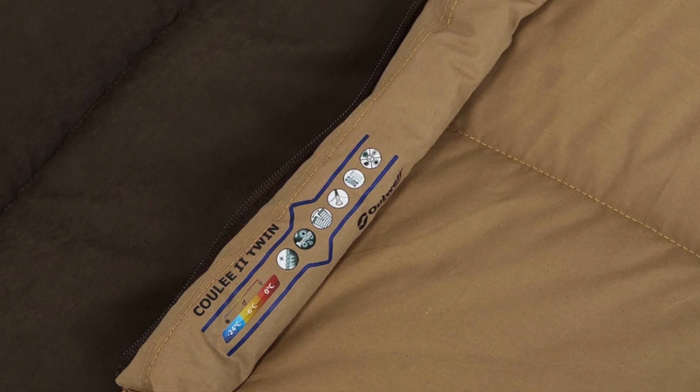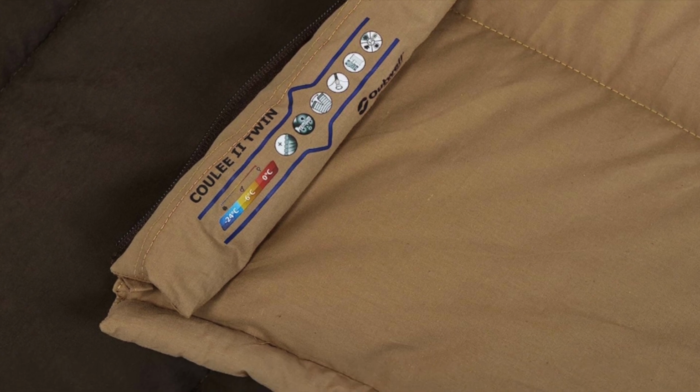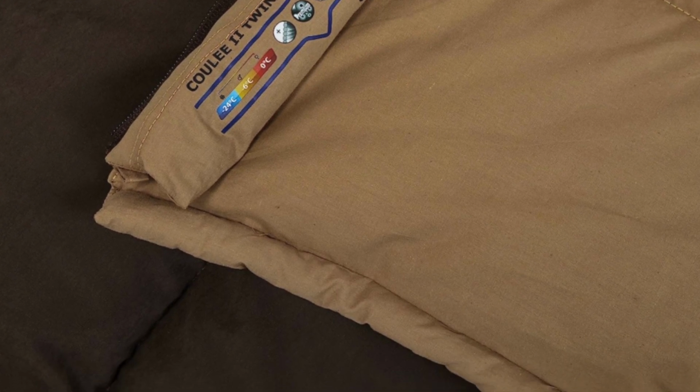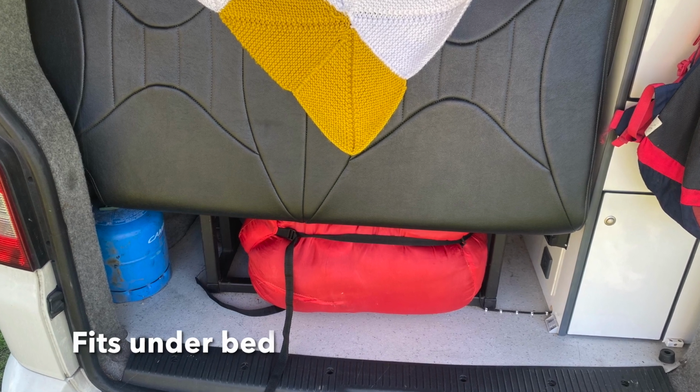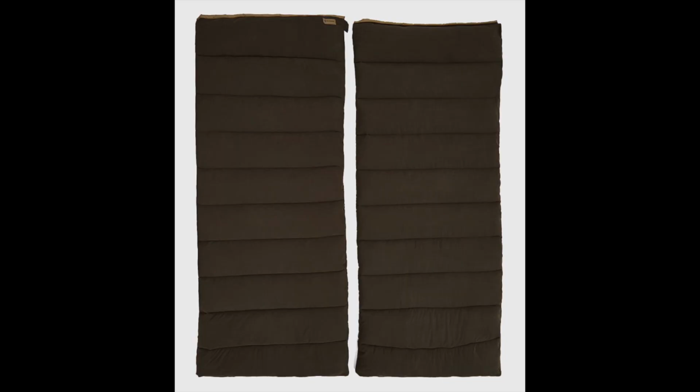And today we're asking the question, duvet or sleeping bag? This is the Robens Coolay Twin 2, a four-season double sleeping bag. It fits easily under the bed, washes well and can be split into two singles should you have a row with your partner.